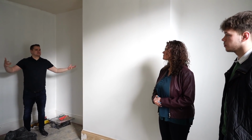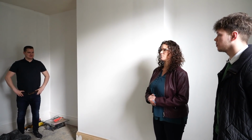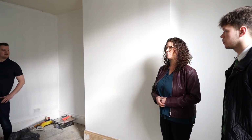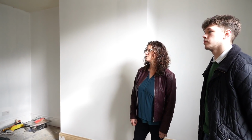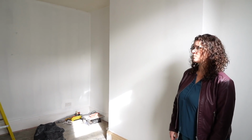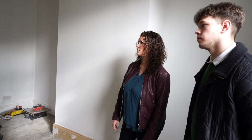What's the vision? What's the plan with it now? Okay, so we're hoping that we'll get the property finished off, we'll get it revalued. We're hoping to revalue it for 90,000. We've spent £10,000 on it. And then we'll pull our money out and get it rented for £600 to £650 a month.